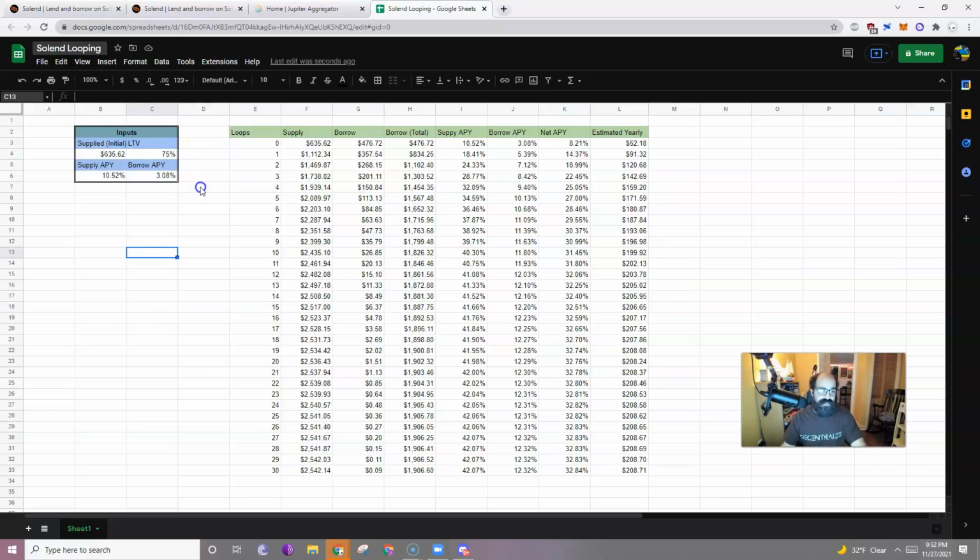If you're patient, which is difficult to be in DeFi, where everything feels like it's going a million miles a minute and you always want to jump on the newest thing.